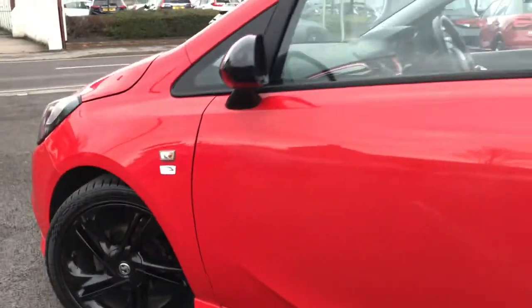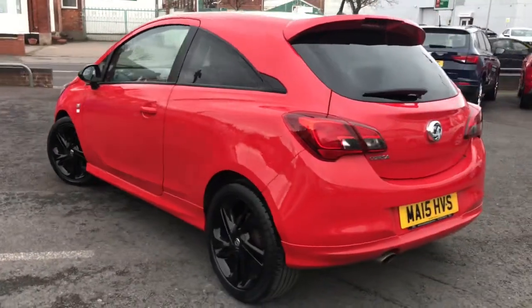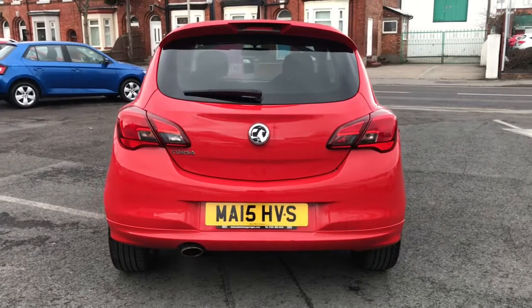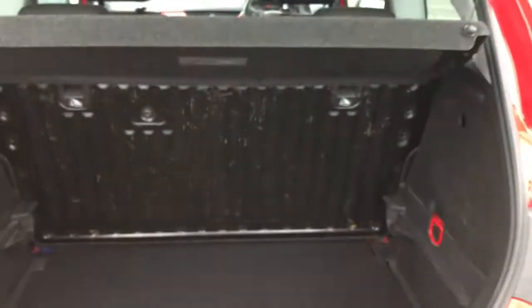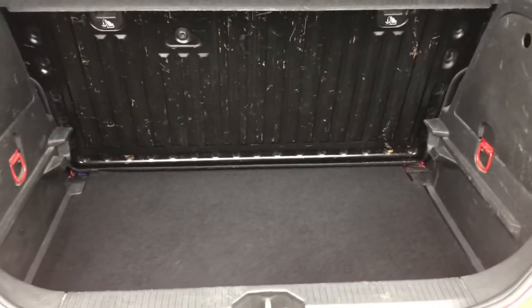Limited edition badging on the side as well. The red contrasts with the black accents very nicely, as you can tell. And it provides a stylish, sporty look. Got the Corsa badging at the back. Opening the boot, you've got a large amount of boot space. Very practical, perfect for storing your luggage or bags.